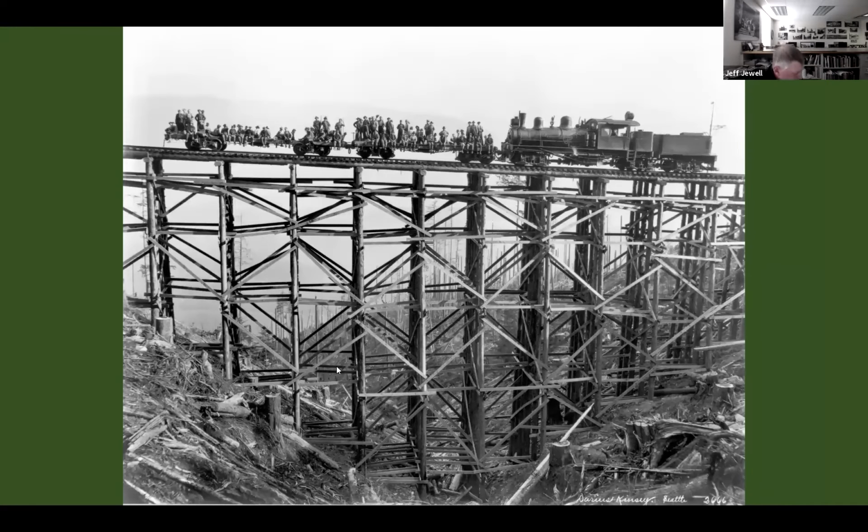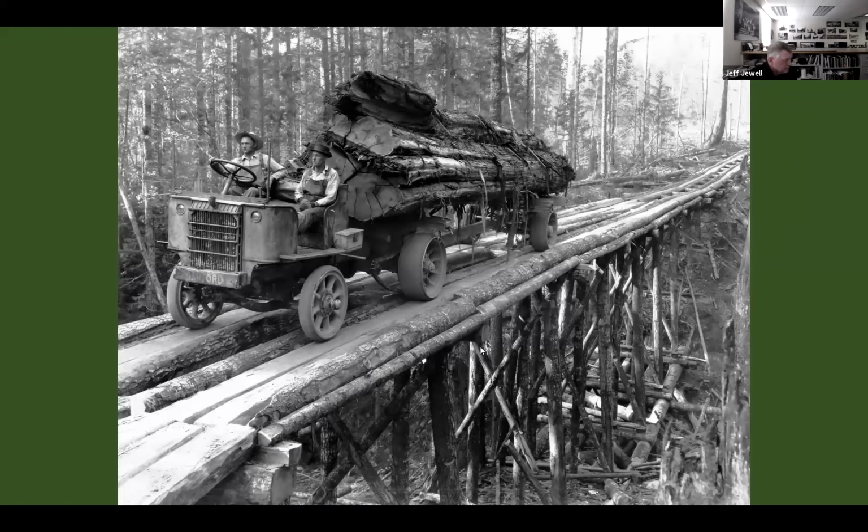And same with this. I call this the logger's commute, using flat cars. Again, he had to set up, get his focal length, everything established before taking this picture. Really, it's amazing what he did. And again, going from oxen all the way to trucks being used in logging. We were hauling a cedar log over a toothpick bridge, and it's a Gar Forward, so chain driven.